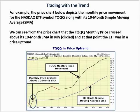So this is a price chart of the triple Qs. That's the leveraged NASDAQ index. This red and black line here is the monthly price of the ETF, and this blue line here is the 10-month simple moving average. So if we're going to initiate a covered call for the triple Qs, we want to just check this monthly price in relation to the 10-month simple moving average.